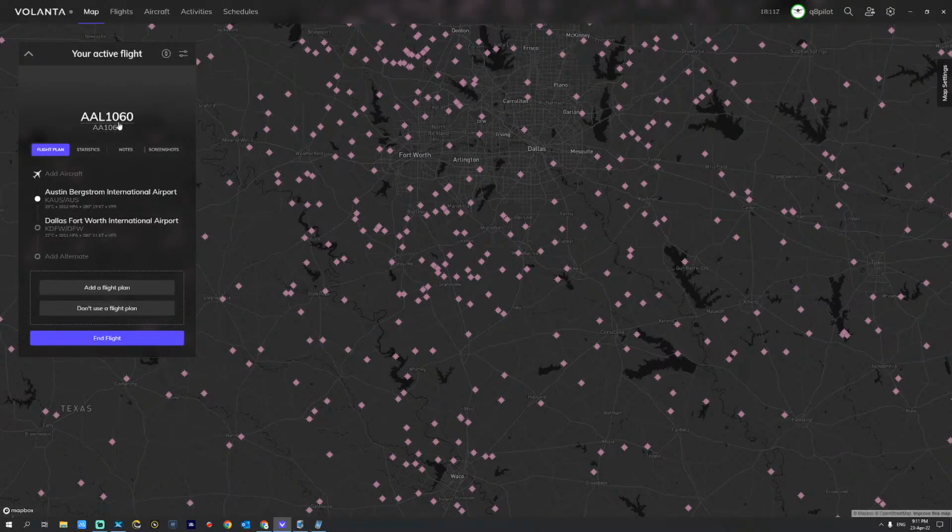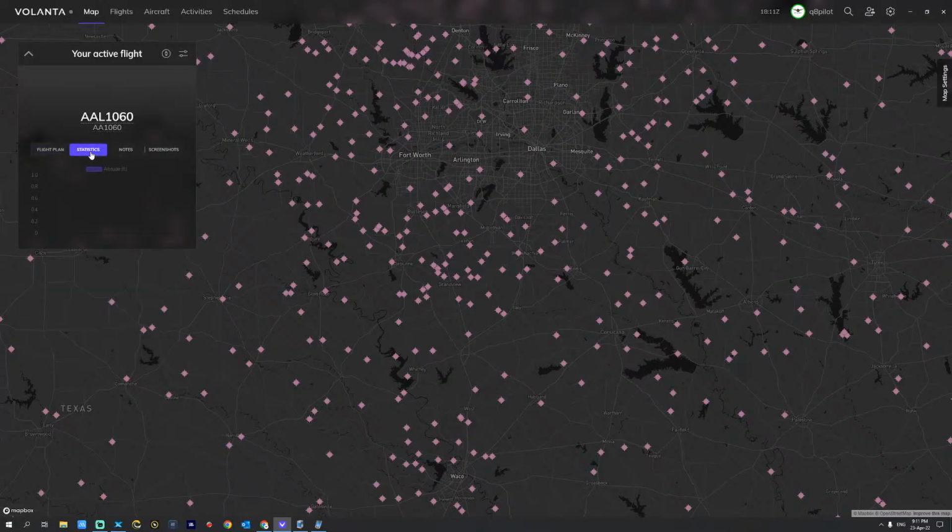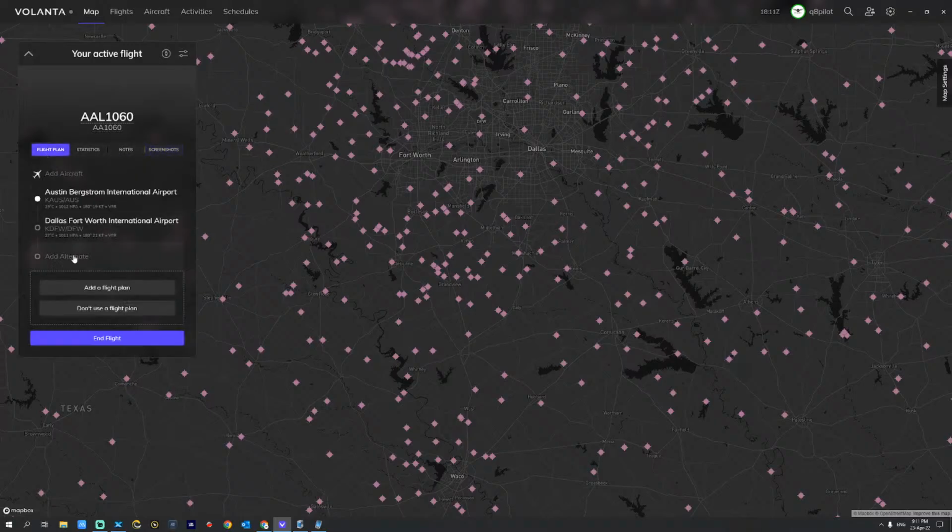All right, now we have everything populated here. We have AAL 1060, flight plan, stats, notes, screenshots. Now the screenshot is actually a premium feature, and I do have it. I'm not sure why it's not showing it there, but that's okay. It's a premium feature, and I do have it, but it's not working for me.